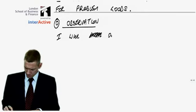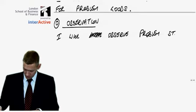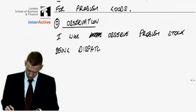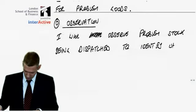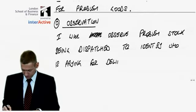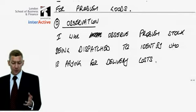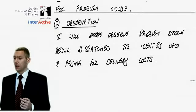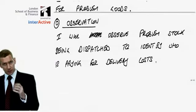I will observe problem stock being dispatched to identify who is paying for delivery costs. If we are paying for the delivery costs, then those delivery costs need to be set off against the market value to give you the NRV.